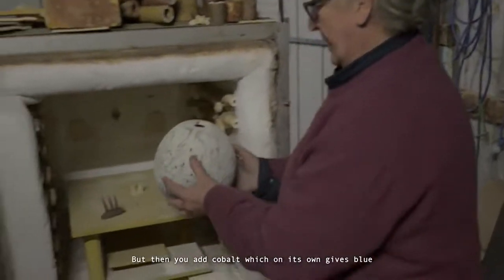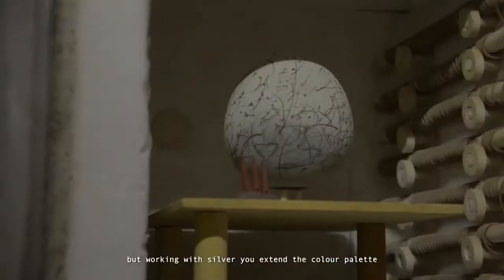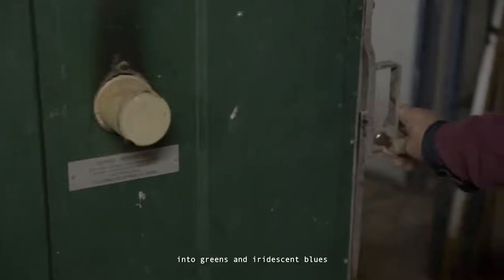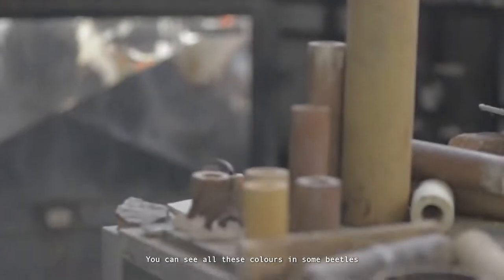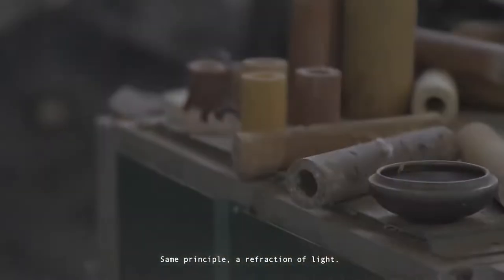But then you add cobalt, which on its own gives blue. But working with silver, you extend the colour palette into greens and iridescent blues, a bit like a beetle. You can see all these colours in some of those beetles. Same principle of refraction of light.